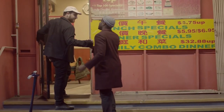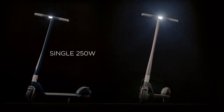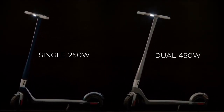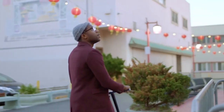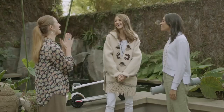Custom-designed motors deliver effortless power. Choose from a single 250-watt motor for flatter urban areas or our epic 450-watt dual motor model with additional torque for hillier terrain. We wanted to own the perfect scooter, a scooter that empowers us to dive into our local culture with total ease and killer style.